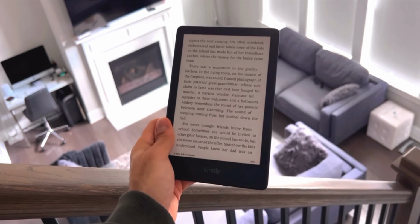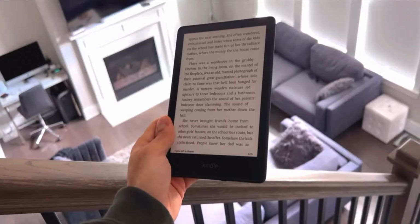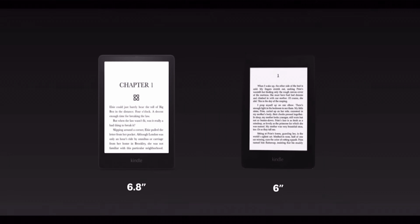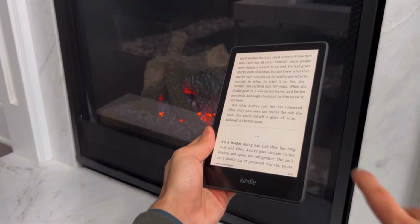So first, let's start by talking about design. The design of this Kindle Paperwhite is quite simple, but it's definitely quite an update from the previous iteration. It now has a 6.8-inch display versus the 6-inch display of the previous Paperwhite. Now, back in 2021, a 6.8-inch display for an e-reader was pretty big. But now in 2024, I feel like I wouldn't have minded if it was slightly larger.